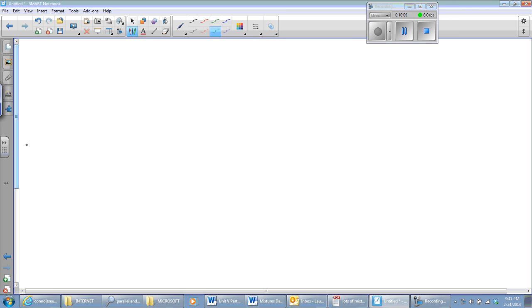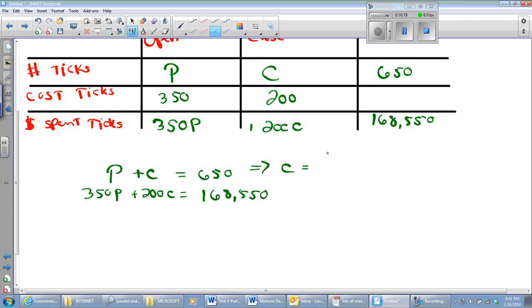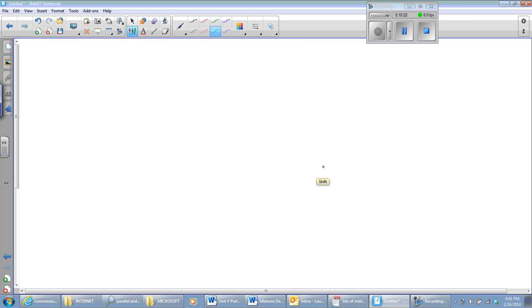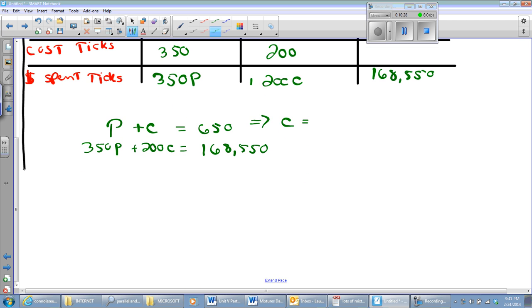Where did you go, you silly goose? Come back here. Where did my problem go? Help me. I'm getting scared. Okay, C will equal 6. It is again? What is going on here? I do not know. Okay, let's try this again.